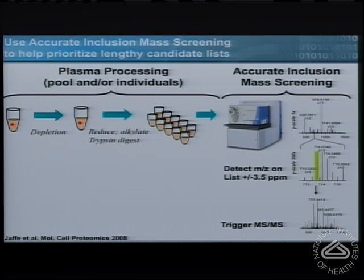And then what the instrument does is it looks constantly, every few microseconds, at that list and asks, am I detecting anything within a few parts per million? For a peptide of mass 1,000, that's in the fourth decimal place. For a peptide that has a mass within the tolerance on the list, if I see it, then and only then do I trigger collection of the sequencing experiment.